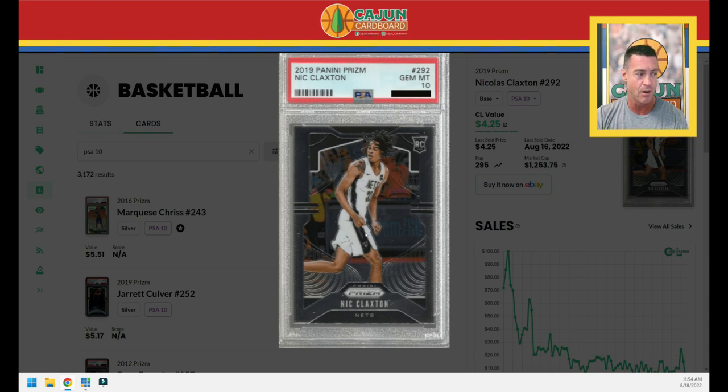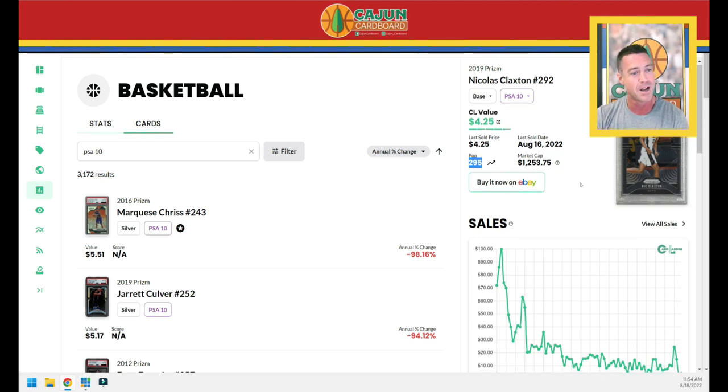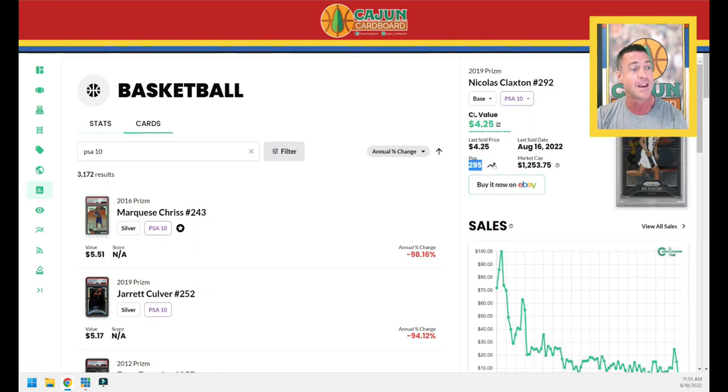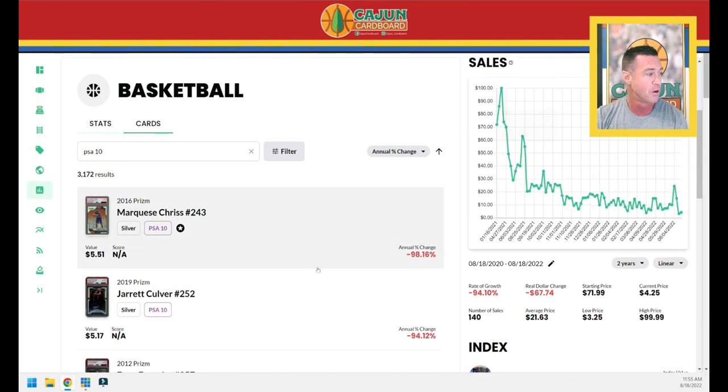Again, I want to reiterate, it's $30 to grade a card at PSA. But there's 295 Nicholas Claxton PSA 10s at $3 for a PSA 10. I don't anticipate that pop is going to grow very much because the ends don't justify the means when grading, unless you are trying to collect a set or something like that. And in that case, you would probably be better off just going and buying the stinking card and putting it in your set rather than trying to grade it yourself. So that's the 5 worst.